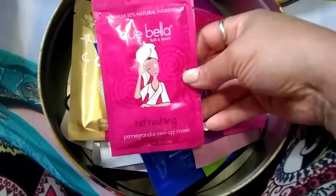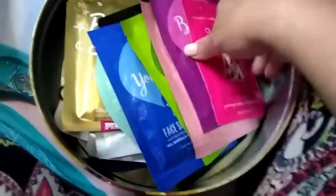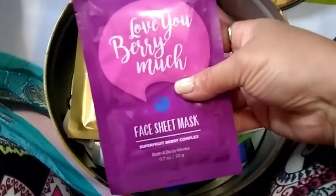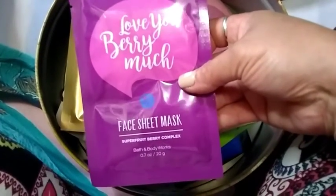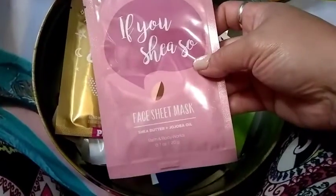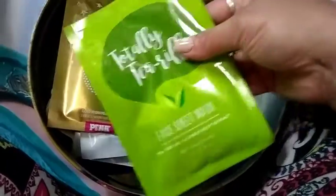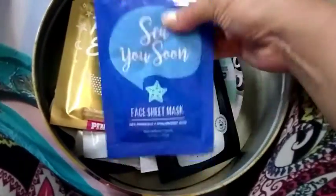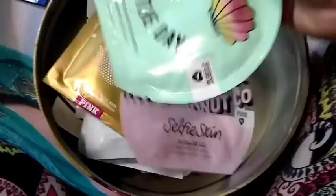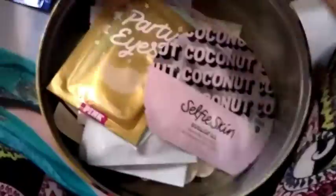This is the Kibella. This is by Target. This is the Bath and Body Works face sheet mask. If you guys watch my videos, you would have seen I did a haul on this one a while back. This one is by Victoria's Secret. I know they had their sale. And I've already tried out a bunch of them.